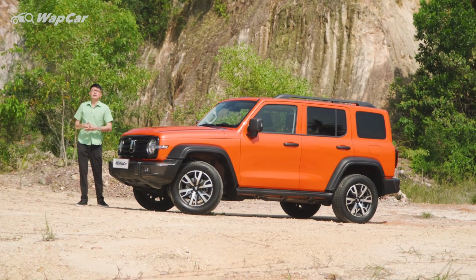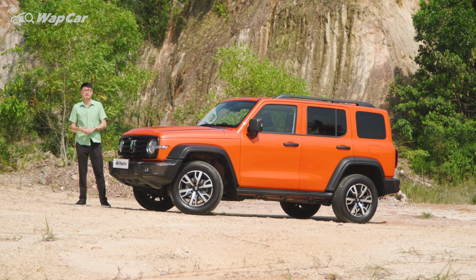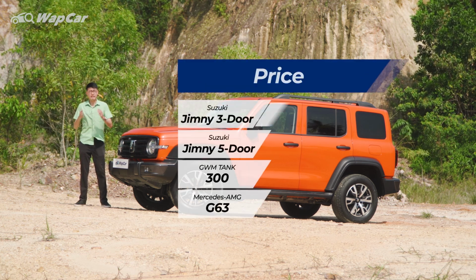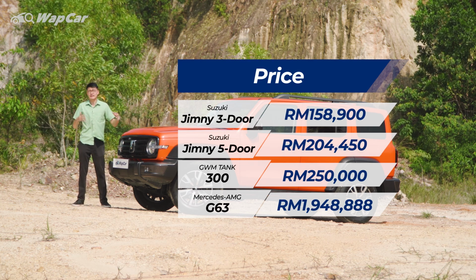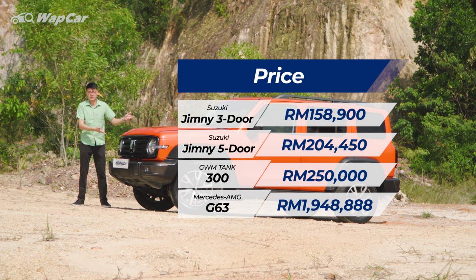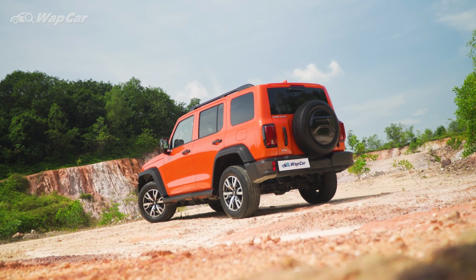So, $1,000,000 question. Is the GWM Tank 300 your next perfect car? Well, as I've mentioned earlier on, it's in a very small class with only the 5-door Suzuki Jimny coming close to it. Yes, it's 50k more, as in this is 50,000 ringgit more, but you do get more car compared to the quite bare bones Suzuki.